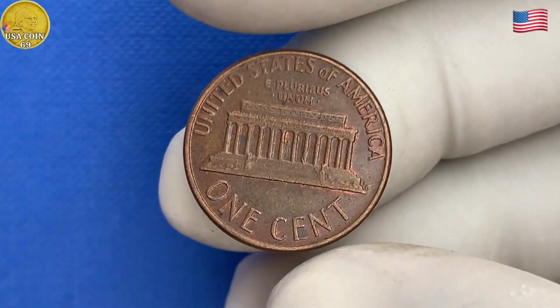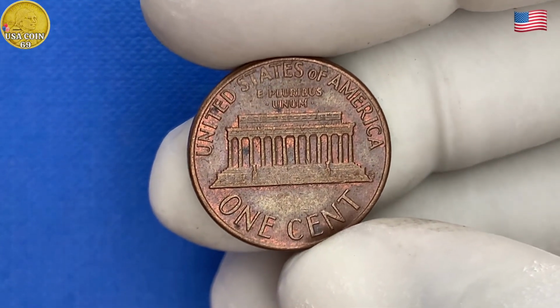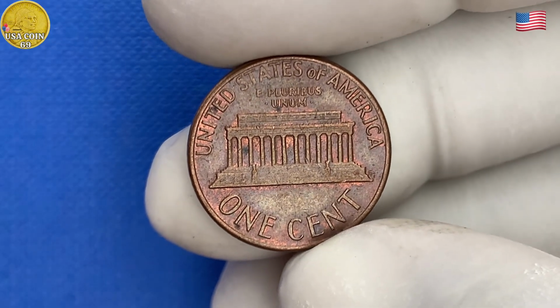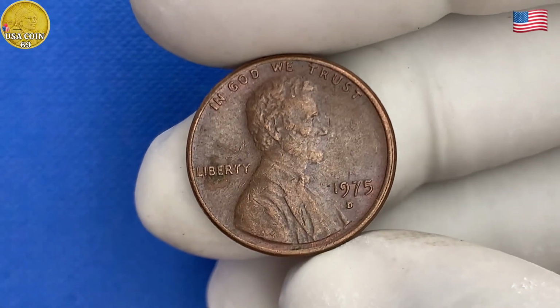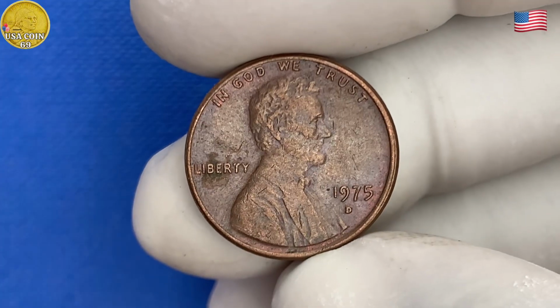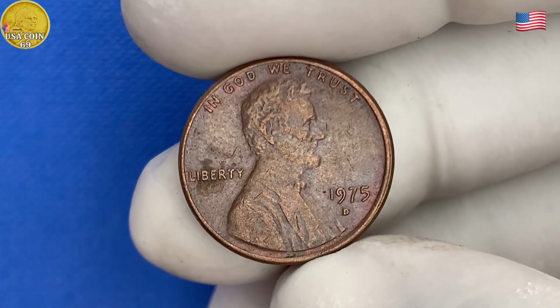To start, let's talk about the Lincoln penny itself. First minted in 1909 to commemorate Abraham Lincoln's 100th birthday, the penny has evolved over time, with various designs and subtle changes in minting processes. But not every year and not every penny is created equal. The 1975 penny, in particular, has become one of those standout coins that piques the interest of collectors.